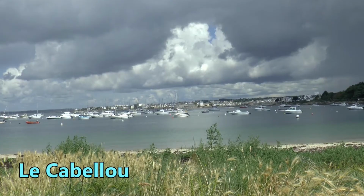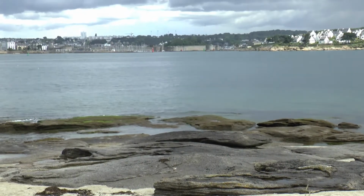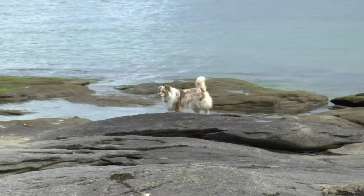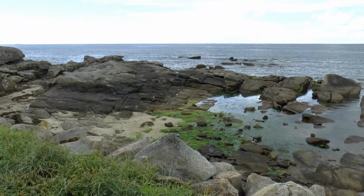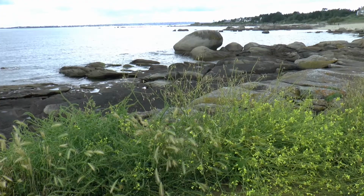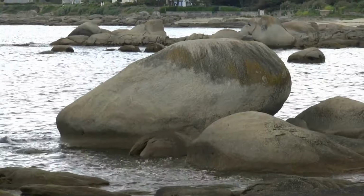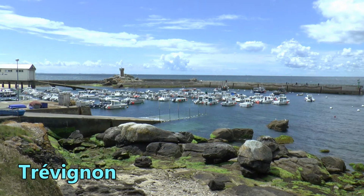Further on, Cabellou Point gives good views back to Concarneau. The shoreline here is very rocky. Finally, we came to Dréveignon, where the rocks are more interesting.